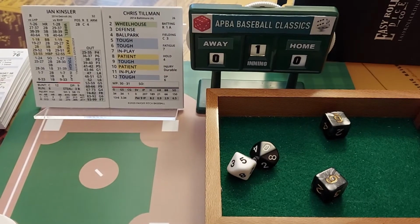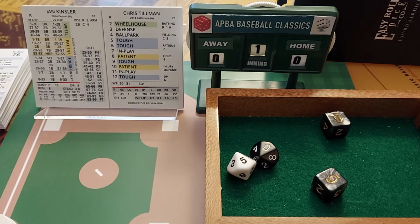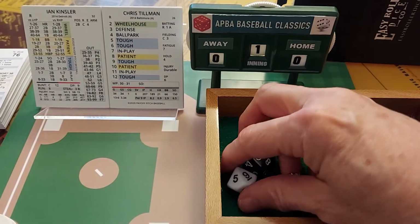Hello everybody, this is Apba Brian and Apba Baseball Card Classics. This is Payoff Pitch Baseball, and we're doing the 2014 playoffs, the Divisional Championship Series, first between the Detroit Tigers and the Baltimore Orioles. We played the wild card games. Now we're moving to the Tigers-Orioles series.